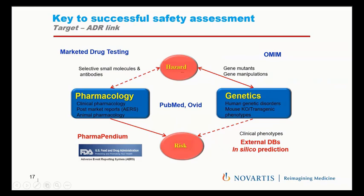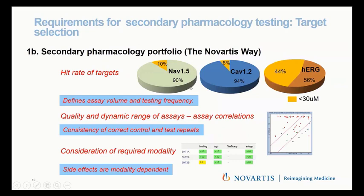Now, if you watch the target and the ADR, if you have all these, it will change to hazard and risk. And we are now talking about how we link hazard to risk. Hazard being the secondary pharmacology effect, and risk is what we see in the clinic according to the secondary pharmacology effects. The next question is, once we know what our targets are, to see how we can build a portfolio.